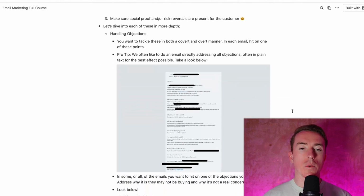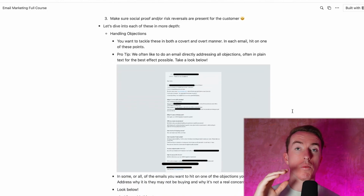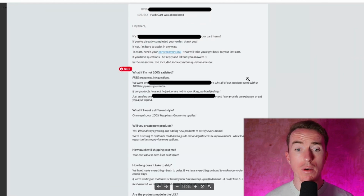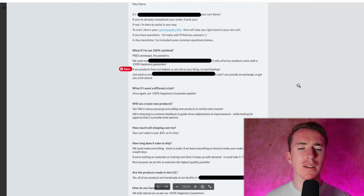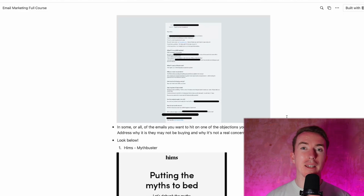Within handling objections, we want to tackle these in both a covert and overt manner. So in each email, you can hit on one of the points above, or alongside that, you can also put in an email like this that's more of an FAQ style email, which goes through all of the reasons that they could potentially not want to buy. We love doing this in plain text. It's a killer email that often works really, really well. And you can also see ways below of how we would do this within all of the emails that we have in the flow.